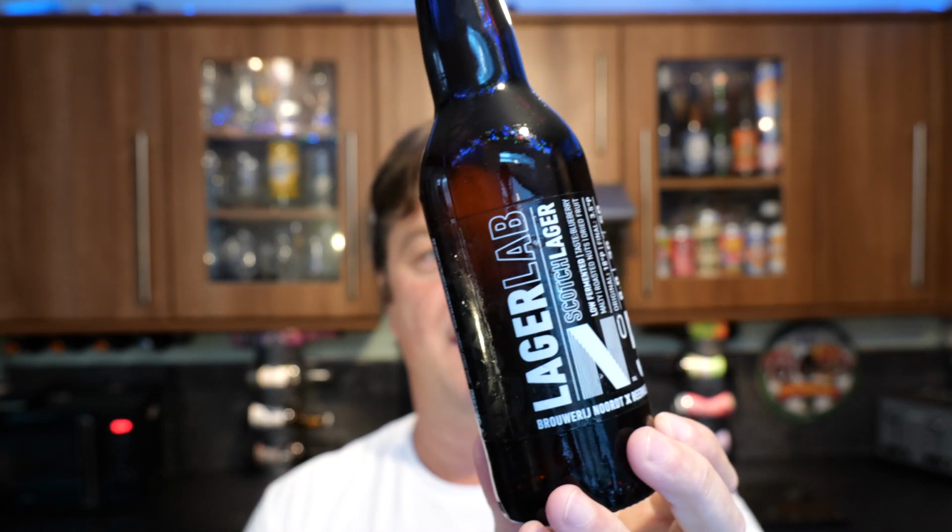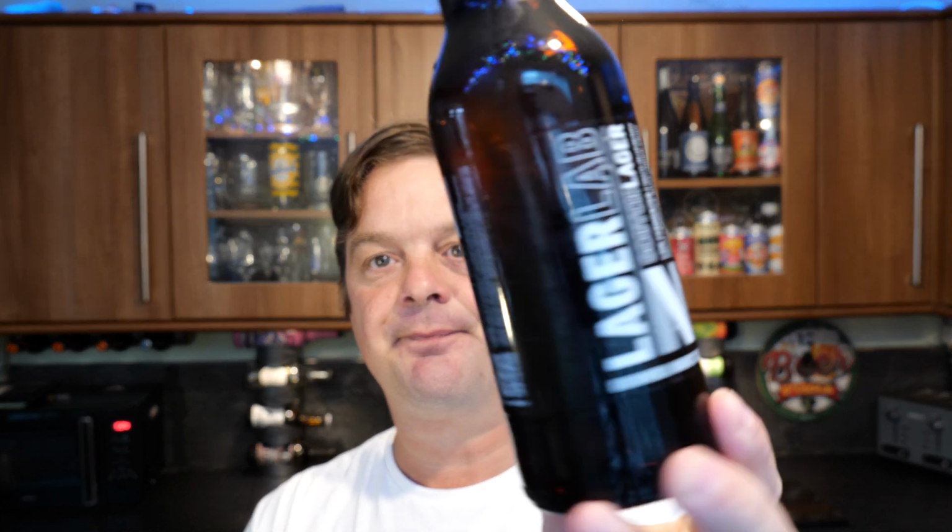Right, okay, I'm going to rate this one then. Let's have a little look at the ingredients. Water, malt, hops, barley malt, oats. Oh, and some sugar and yeast. Probably a little bit of sugar in there just to prime it a bit more, get a little bit more carbonation in there. But yeah, I like this one. I really do.